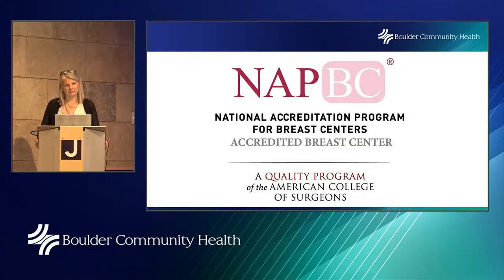A viewer is asking, can you address the medication being developed at Cleveland Clinic for triple negative breast cancer? I don't know which one that is. There are so many in development. I will say, if that person has an oncologist, it's a great question to direct to their oncologist.